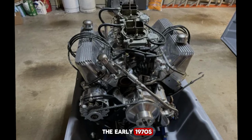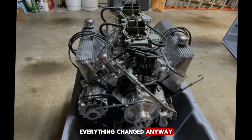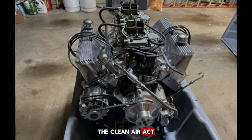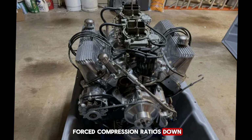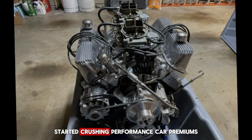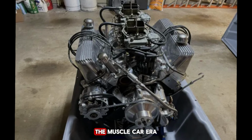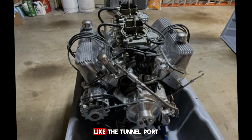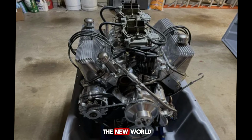By the early 1970s, everything changed anyway. Emissions regulations tightened. The Clean Air Act forced compression ratios down. Insurance companies started crushing performance car premiums. The muscle car era was ending. High-strung race engines like the tunnel port had no place in the new world.